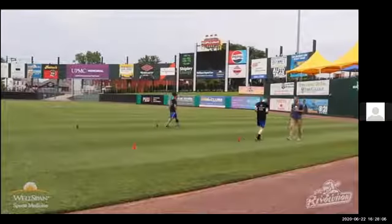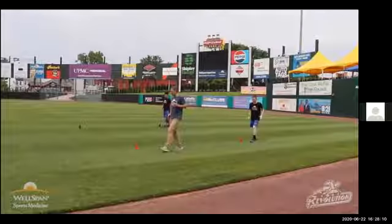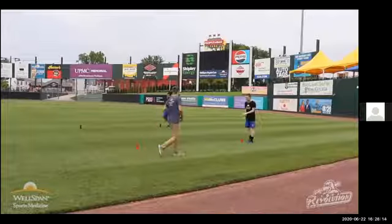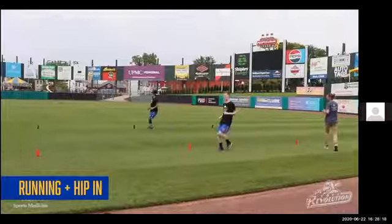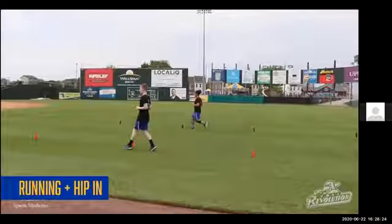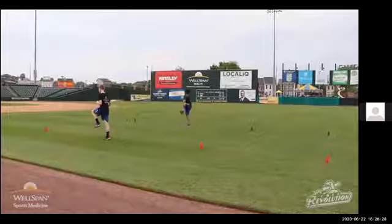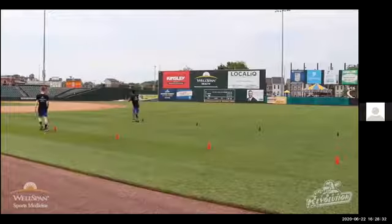Good, now we're doing the reverse of that. We're doing hip in, so we're running to the cone. We're going to start swinging that leg out, close the gate. Nice strong press coming back down. Ready, go. Good, same thing coming back.